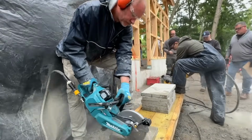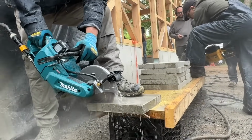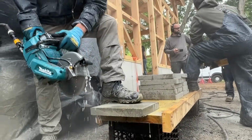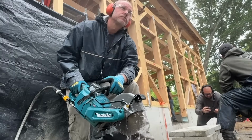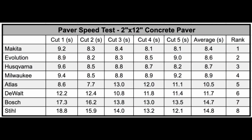So the speed test winner was Makita. And it was a 4-way photo finish, right? Makita was average time of 8.4 seconds, Evolution was 8.6, Husqvarna was 8.7, and Milwaukee was 8.9. It's half a second difference. On the other end of the spectrum was the Bosch and the Stihl, and they were like 14 plus seconds.